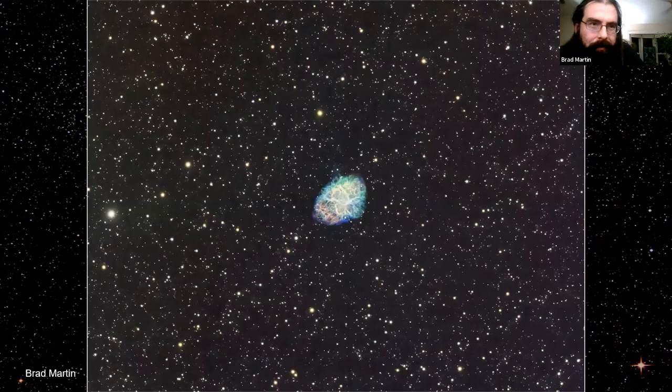There you go. You're still up. Yeah, so this is my Crab Nebula, M1. This is narrowband. This is about 6 hours, two each of hydrogen, oxygen, and sulfur. You know, it's kind of small, but I think it looks nice with the big star field around it. Oh, that's great.